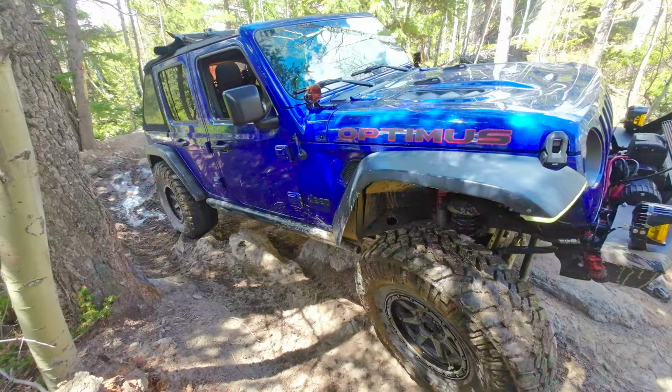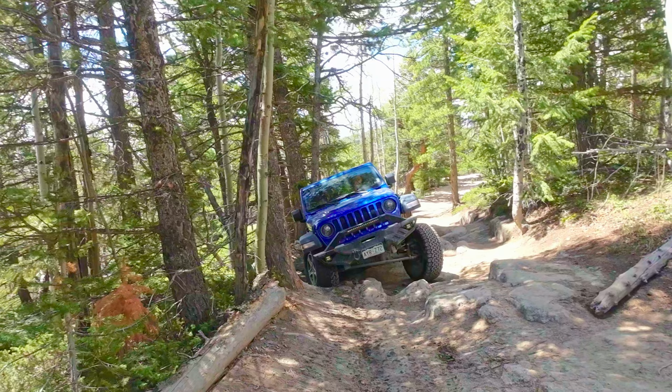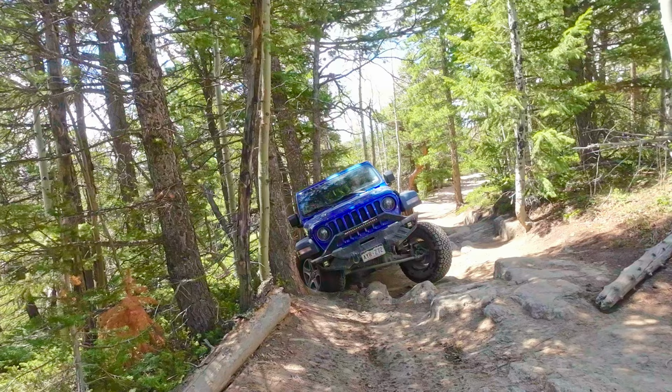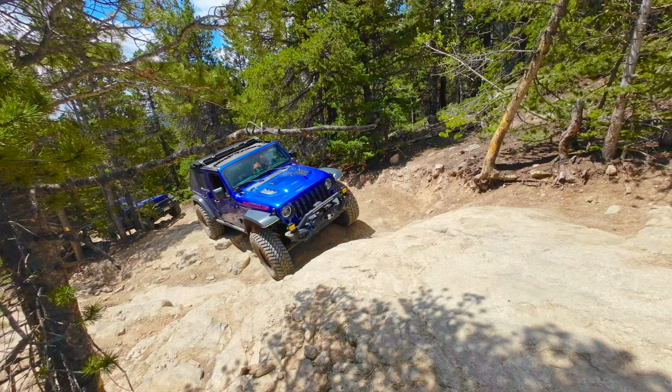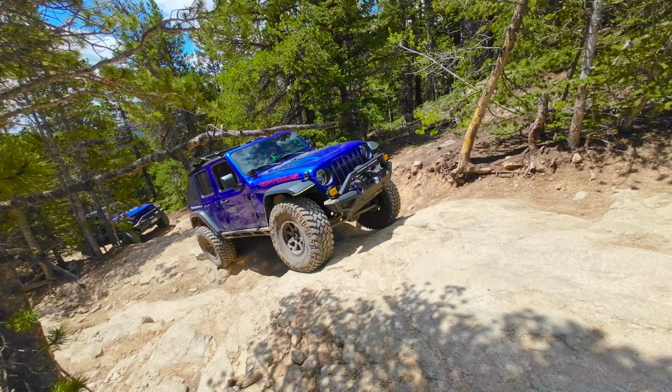Give it some gusto. A little bit more. There you go. Little Jeep wave. Okay, little driver and go. You're gonna have to really go for it. Go for it. Go, go, go!